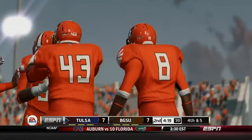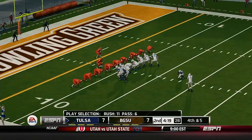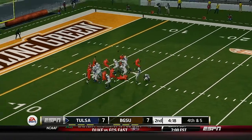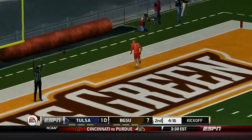Brad, I think this is a case where the running back started to peek up and think about the defender before he caught the football. You always hear about guys hearing footsteps. I think he heard footsteps there, didn't allow him to catch the football. Tulsa is looking to go up by 3. Kicks away. And it sails through the uprights.